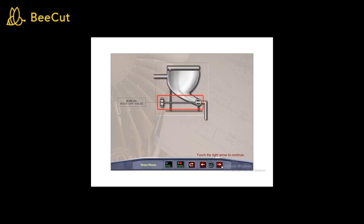If the flush valve fails in the open position, cabin pressure will vent through the waste line to the waste tank and then overboard. The manual waste shutoff valve, located on the right-hand side of the toilet bowl at floor level, is used as a backup to close off the waste line if required.